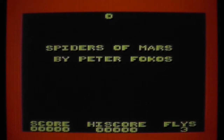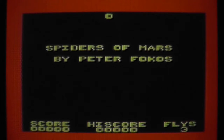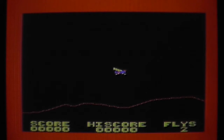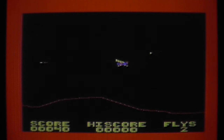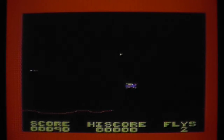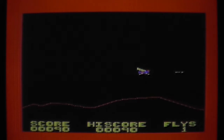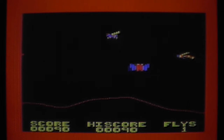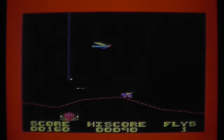Tonight I'm going to play the game Spiders of Mars by Peter Fokos. And again, it runs with the 8K memory expansion. Feels quite playable. Okay. You obviously play a fly.